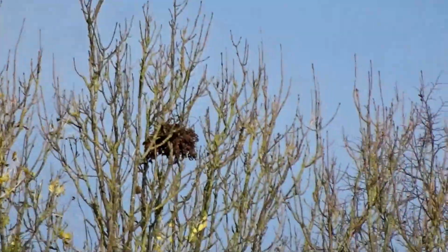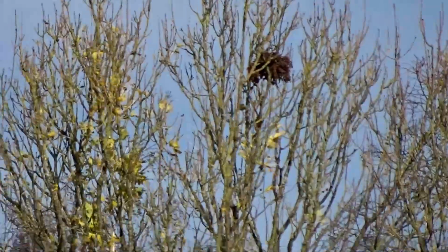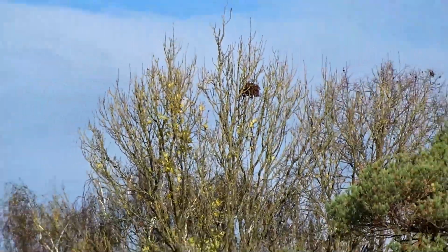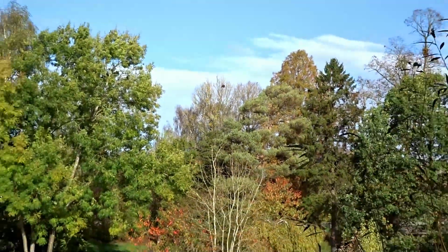Something you don't notice when the leaves are out. Right up there is a bird's nest right at the top. Obviously when it's in leaf you won't notice that.